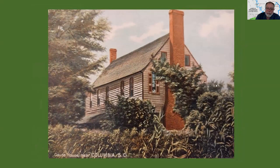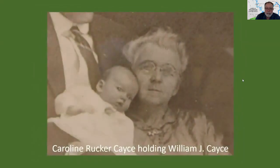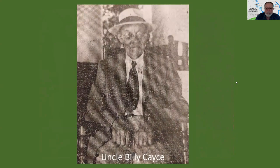So the family will actually live in the structure of the 1921. Caroline Casey, one of her children is going to be a guy named William Casey. William Casey is going to become affectionately known as Uncle Billy Casey. This is a picture of Uncle, well, you saw the baby, that was him. And then this is a picture of him as an older man.